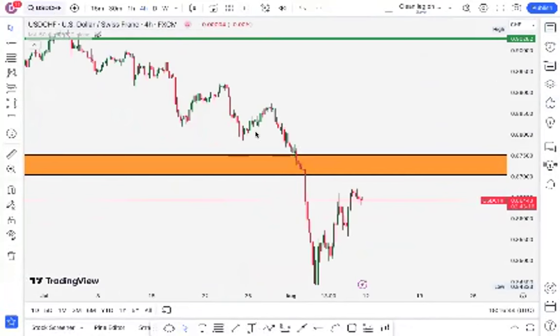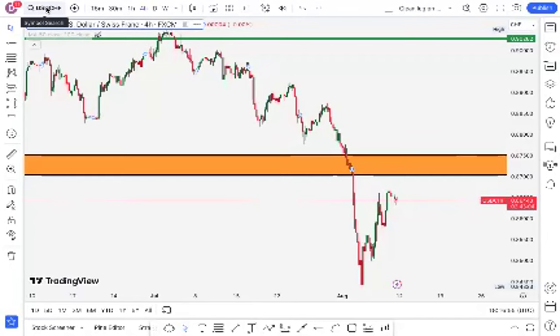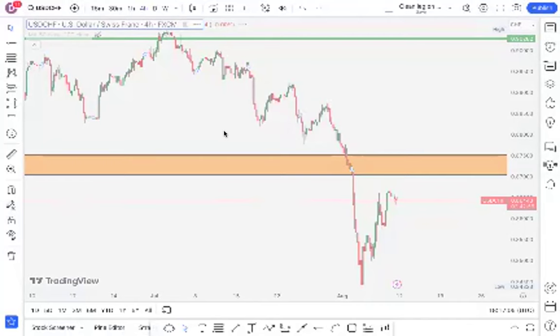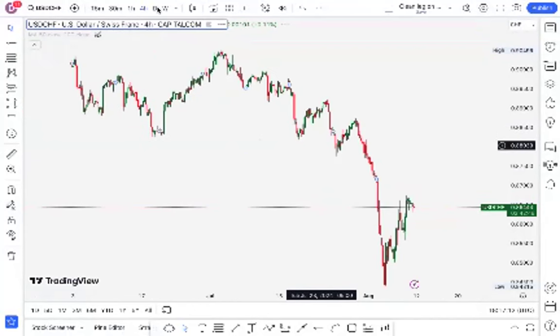So for USD CHF, I want to do this with a different chart entirely. Just hold on, guys, I'm going to explain what I mean. Because of the way I like to analyze, I like to have two different charts open. One I use for my major minor levels, and the other one is just to play around the market a bit. So if I use this one in particular, I can see that this is where I ought to be waiting for the USD CHF.